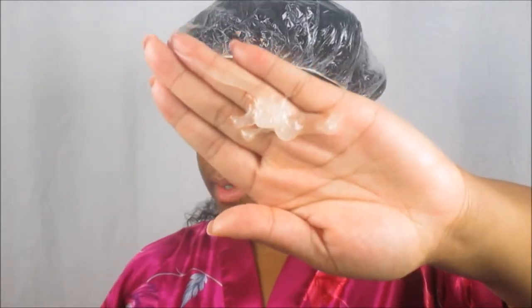Now we're going to be going in using the curl maker. And I think it's already, nope, it's not open yet. So I'm just going to go ahead and pump this out. Ooh, it's a very thick consistency. So let's see how this pumps up on my hair, actually. I really wanted to just use this product for the wash and go. So we're gonna see.